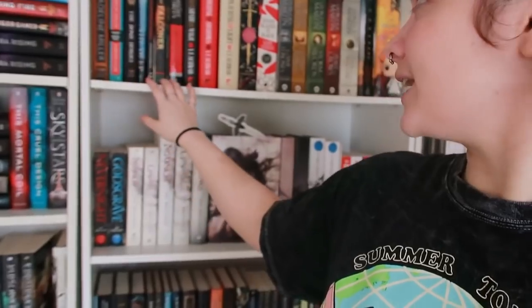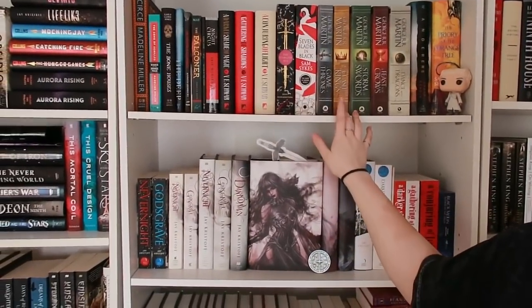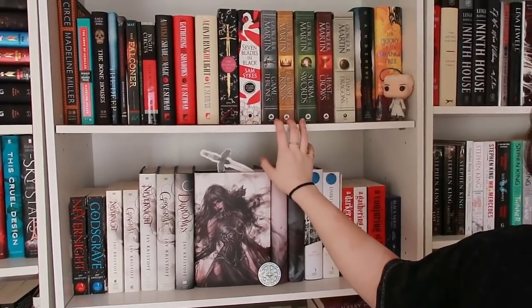But I am really, really happy with how all my shelves turned out. I'm actually surprised at how much high fantasy and adult fantasy I have. I'm pretty impressed with myself. I have like 1, 2, 3, 4, 5 pretty much shelves of regular YA fantasy, 2 shelves of sci-fi. Listen, I have a lot more than I thought I would. But I'm just glad everything fits.